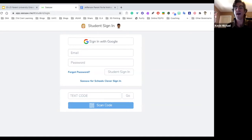Now, again, if you're not able to find your child's actual District 64 username, here's one thing I can tell you. If you're not able to get into the PowerSchool portal, the formula we use for the Google username is the student's year of graduation from middle school, which I believe for our pre-K students this year is 2030. And it's followed by their first initial and last name, and then at studentsd64.org. So I'll show you what that might look like.